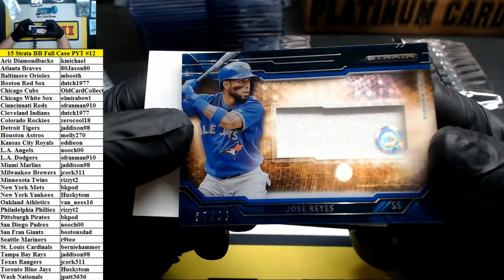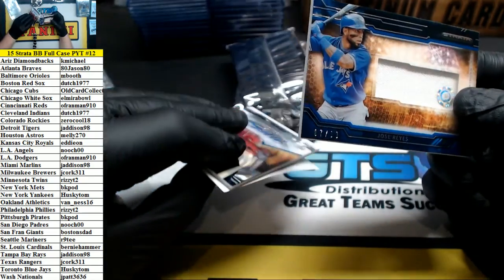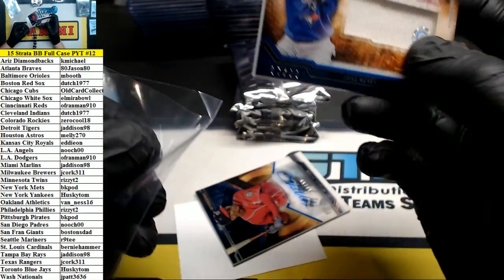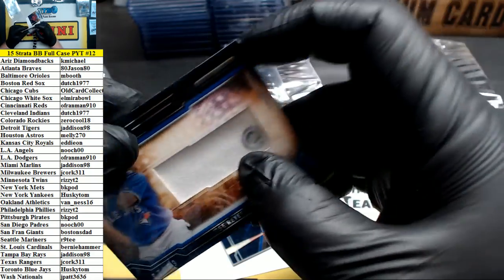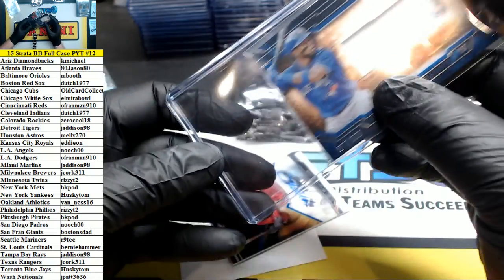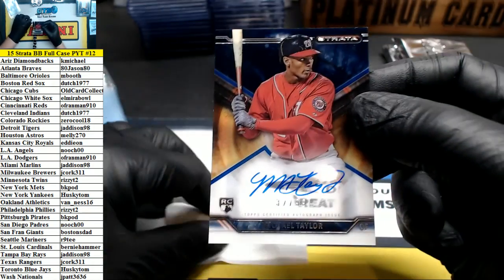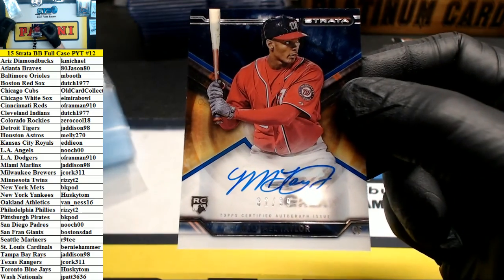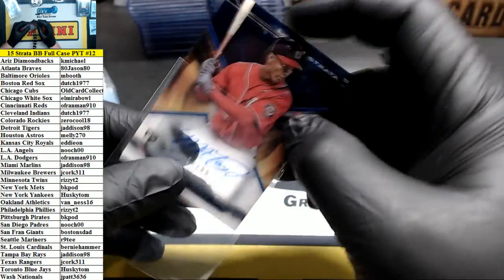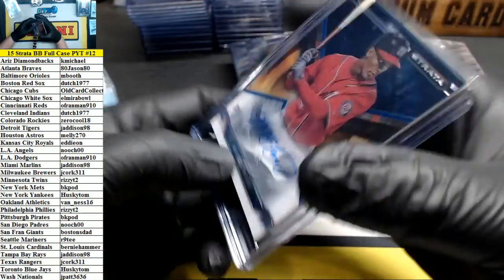Another Jose Reyes /99 for the Blue Jays. Husky Tom. And for the Nationals, number /99, Michael Taylor. Rookie auto. J-Pat 36. Michael Taylor is all over baseball products.